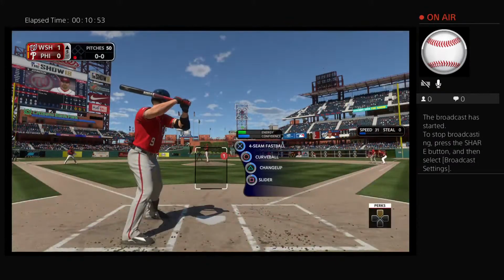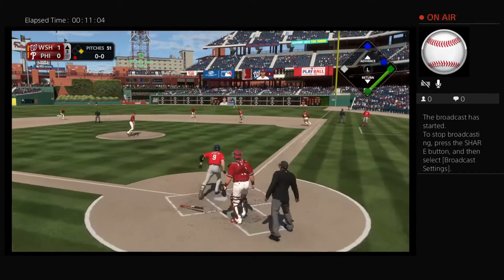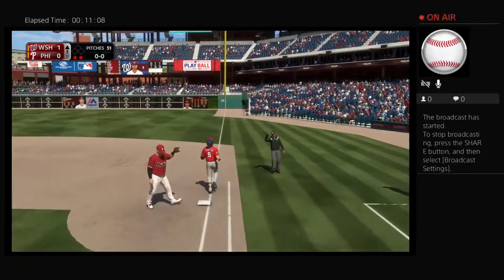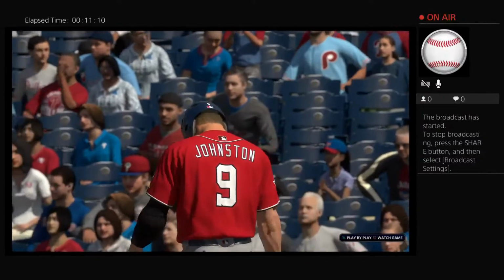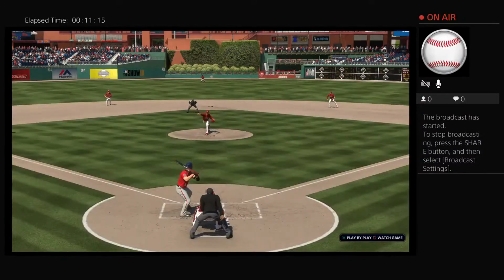Stepping in and ready for another shot, Mike Johnston. He's ready. Here's the first offering. Ground ball to second. This could be two. One there. On to first as they get the double play to get him out of the inning. 4 to 6 to 3. They roll it up to get out of the jam.